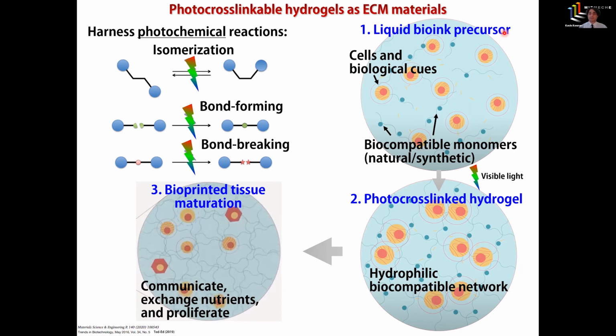We typically start with a liquid bioink precursor that contains biocompatible monomers. These could be either derived naturally or synthetically. And to this concoction, we mix in cells and other cues. Then we expose this liquid to light, and this could be in the form of either visible or near-UV ultraviolet light. This forms a photocross-linked network that is hydrophilic. And so if we've done our job right, if we've created the right environment, then the cells will behave as though they are in native tissue. They could communicate, exchange nutrients, proliferate, and become functional.